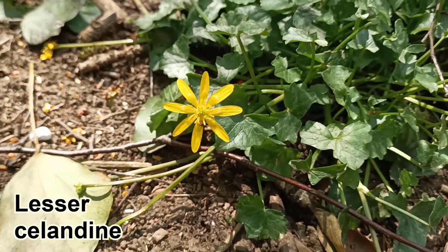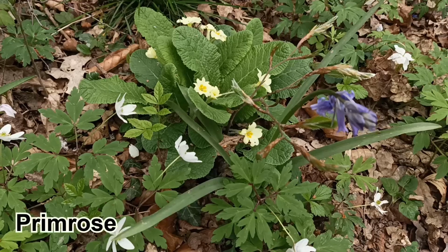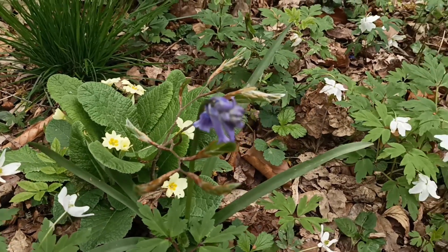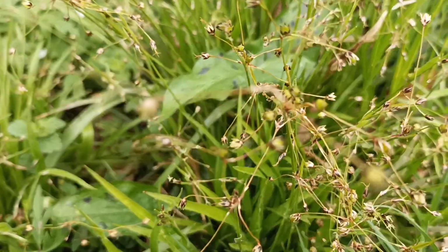The lesser Celandine, or Ficaria verna, flowers until the end of April. The primrose, Primula vulgaris, flowers for a month longer than the lesser Celandine. In Irish folklore, this species protects people from fairies. When in a woodland, you should pay close attention to the less obvious species as well.